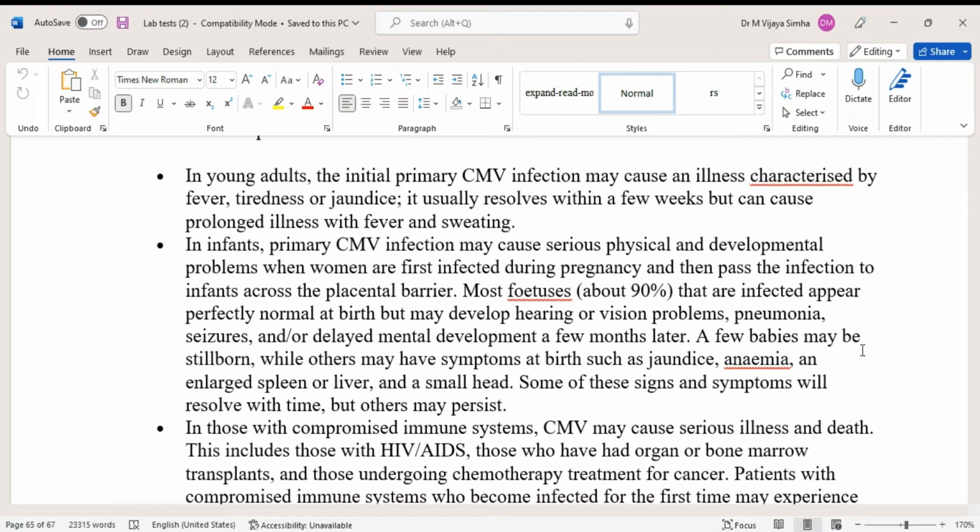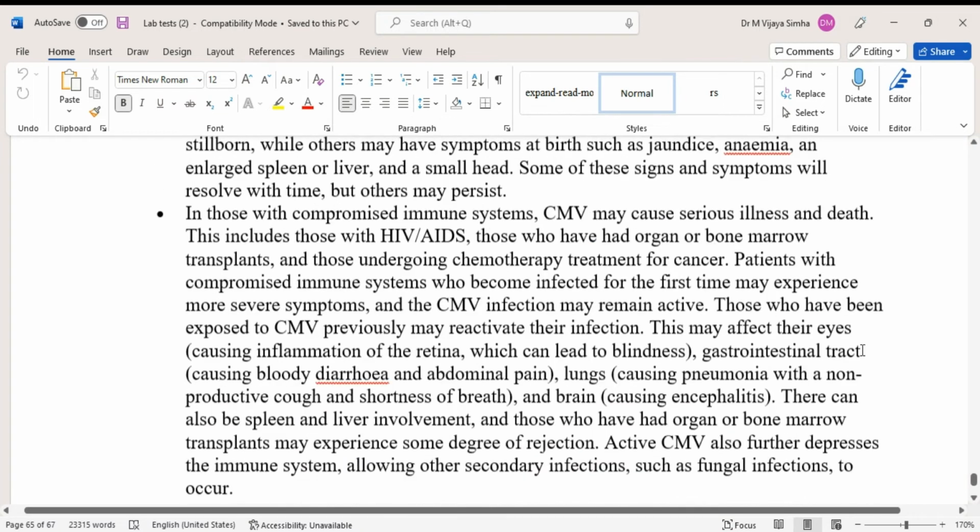A few babies may be stillborn, while others may have symptoms at birth such as jaundice, anemia, enlarged spleen or liver, and a small head. Some of these signs and symptoms will resolve with time, but others may persist.